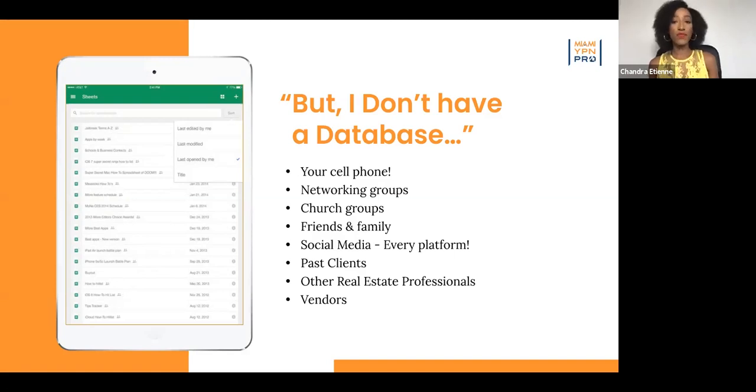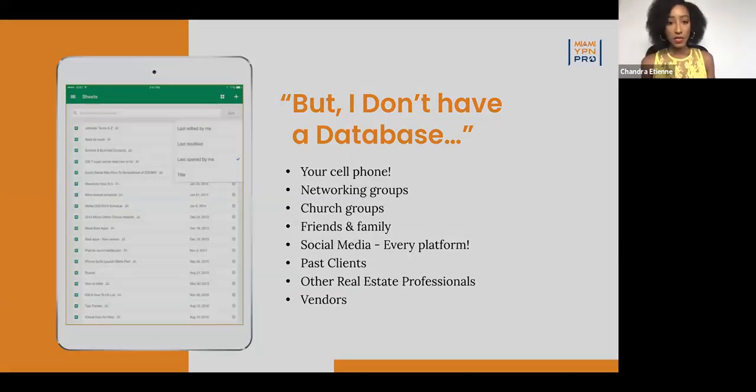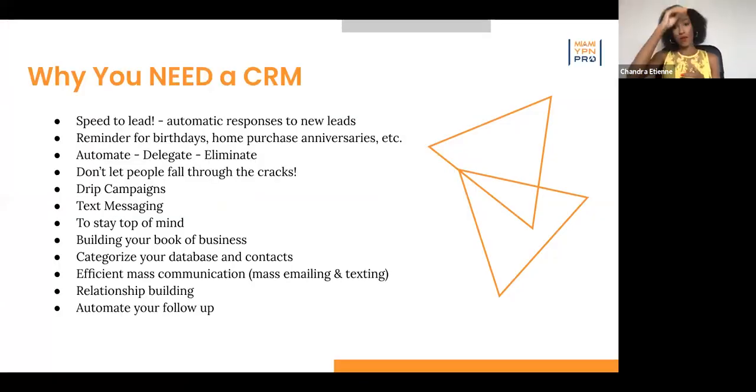And like I mentioned before, vendors. So all of the lenders, appraisers, title reps, anybody that we need essentially to help service our clients, all of these people should be put into our database, right? So why we need a CRM.